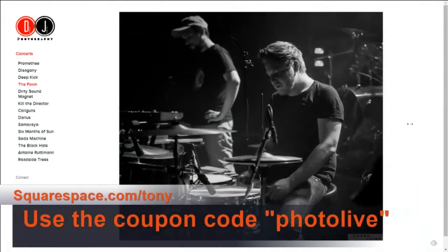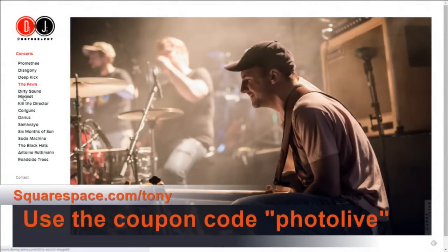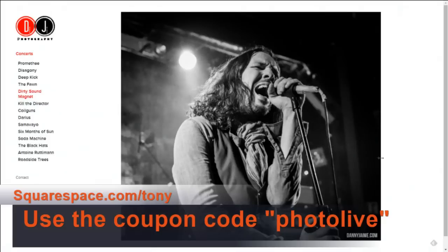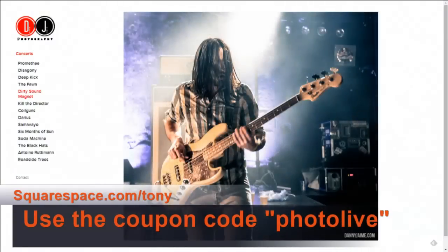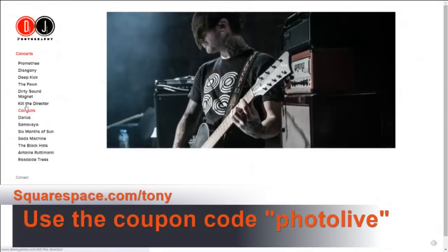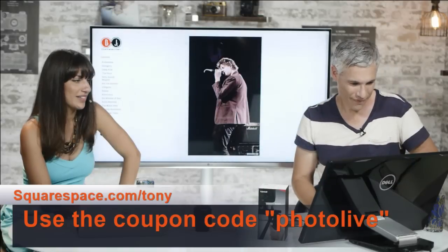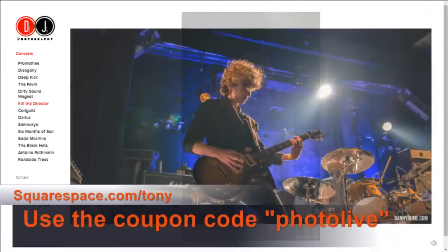This is my set design. Great pictures. Dirty Sound Magnet. That's what he was saying. So good. These are really fun to look at. Yeah, these are fantastic shots. Kill the director and put him in the trunk while you're at it. It makes a great photo. Oh, look at him. Sassy.